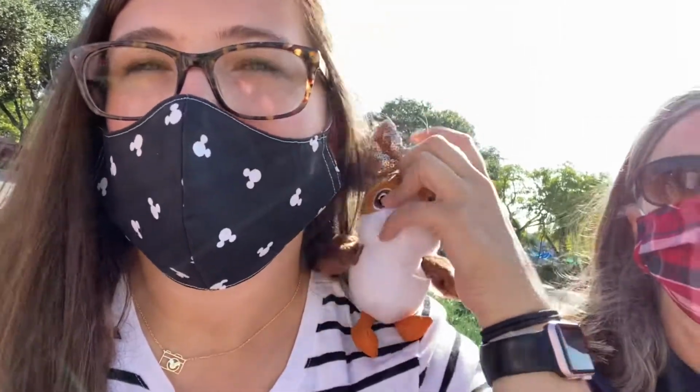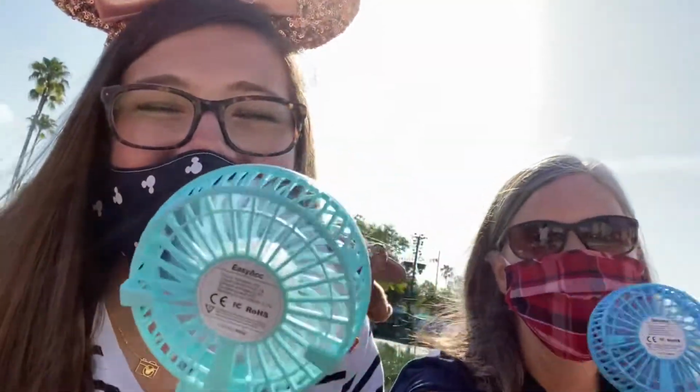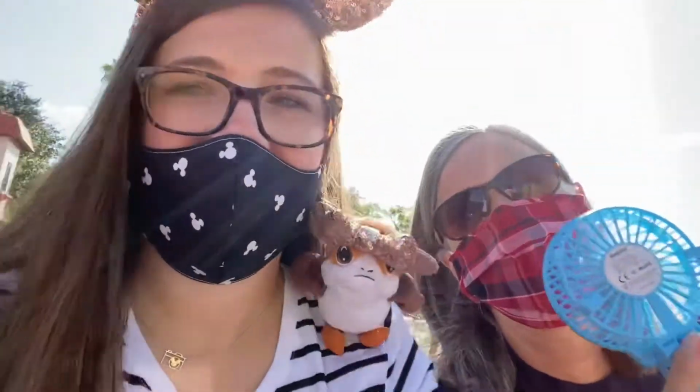So we are waiting in line for Mickey and Minnie's. They said it won't open till 10, but they're letting people in. So they might just be filling up the queues inside in order to keep people on their spots out here. So we'll see. We're already hot. Yep, it's 9:20.